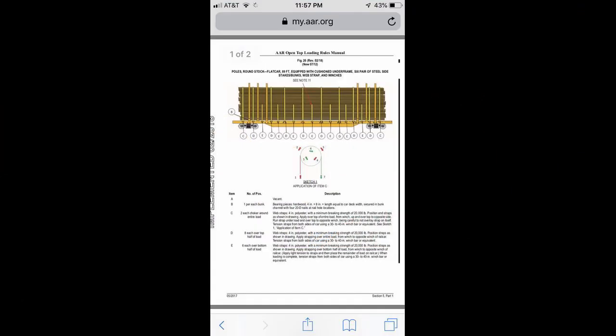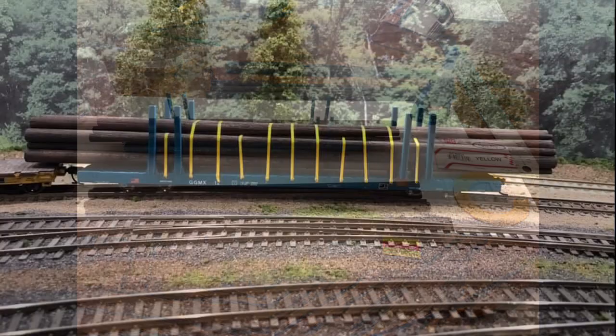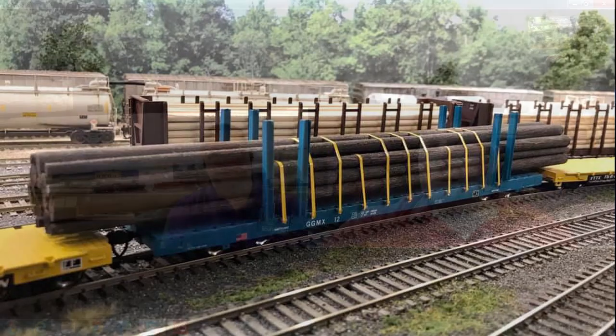So in the past it was a paid service for railroads and shippers. Now people can actually go on there and open up the PDF guides, and it will tell you what kind of boards you're using, what kind of steel, what kind of tie downs, so you can really mimic your load to the prototype with very easy to follow guides that are actual diagrams, which is really cool to do.